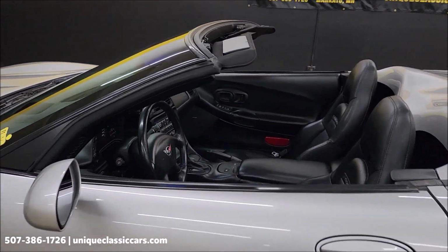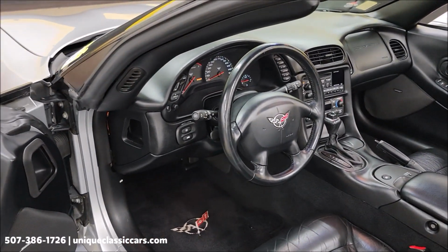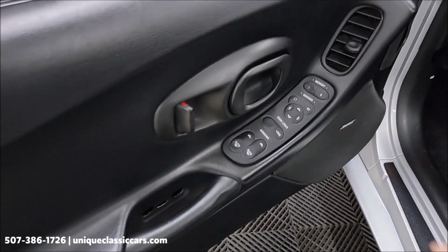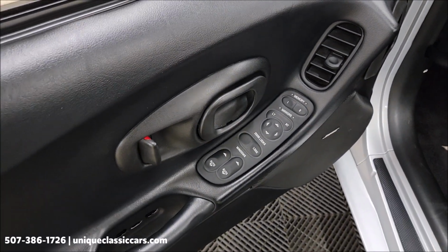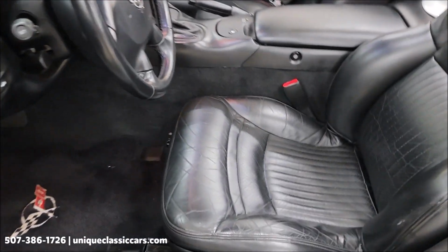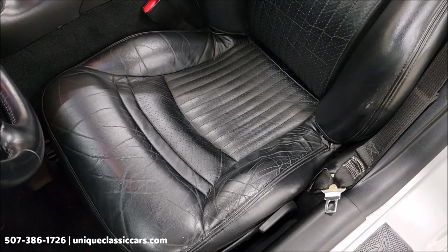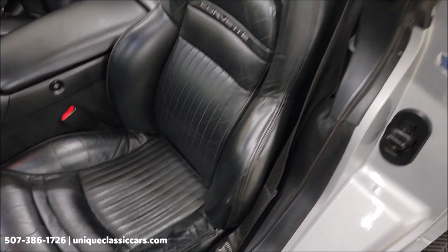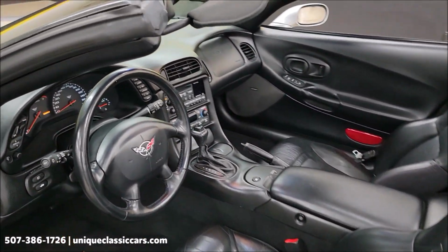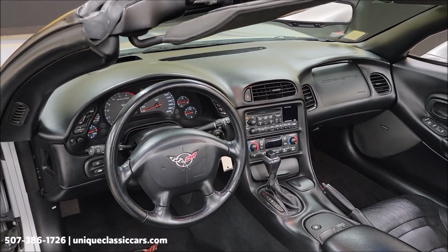All right, let's check out this interior a little closer. Nicely equipped: heads-up display, driver's information center, Bose stereo system, power driver's seat over here. Of course, power windows, power locks, memory seating. Take a look at the ebony or black leather interior. Of course, you're going to have just kind of natural wrinkling of the hide with the leather seats. Of course, tilt column. Dual electronic climate control.